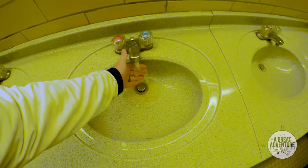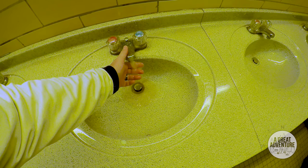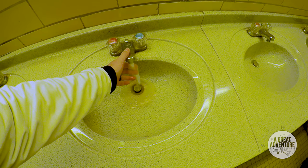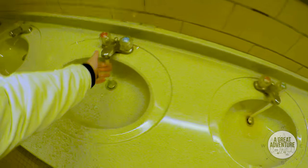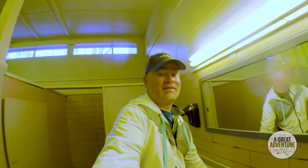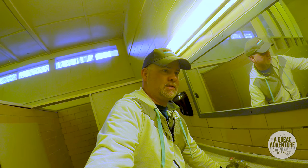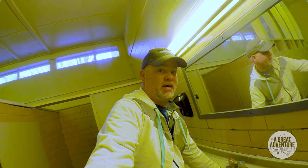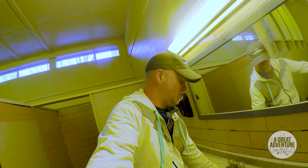So not the best for washing your hands, and I can't imagine the showers being very comfortable. Nope, my hand's just going numb. So there we go, no hot water. It's lukewarm at best, and there's maybe 15 campers here, 20 campers here.